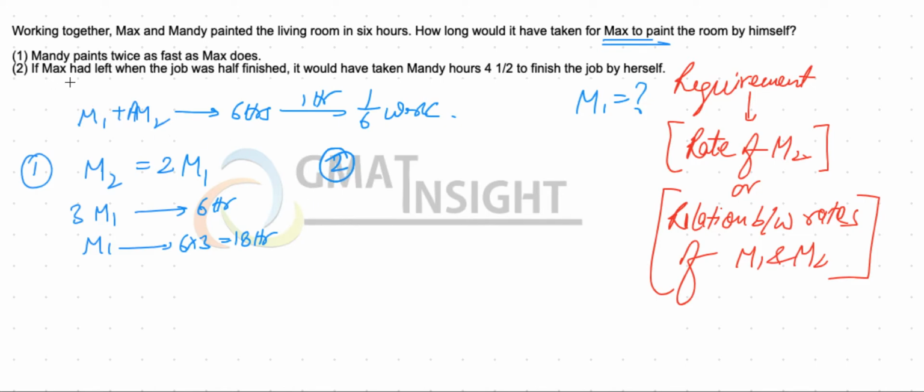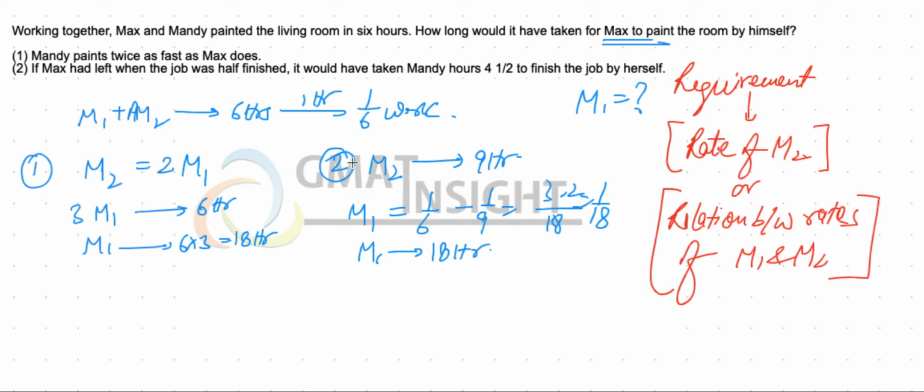The second statement says if Max had left when the job was half finished, it would have taken Mandy 4.5 hours to finish the job by herself. That means Mandy does half the job in 4.5 hours. That means Mandy does the job in 9 hours. Now we have the rate of Mandy, so the rate of M1 can comfortably be calculated by subtracting the rate of M2 from the rate of M1 plus M2 together. And if you calculate, that will be once again 1/18. That means M1 will take 18 hours to finish the job. So the answer here is option D, that we understand.